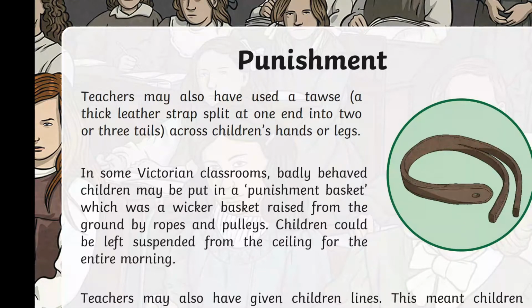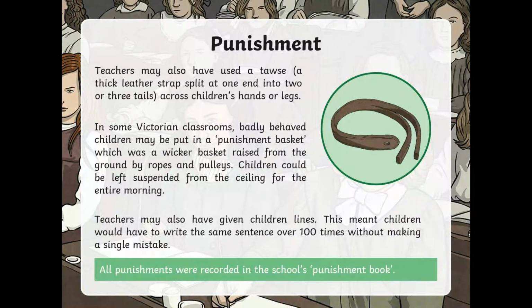Teachers may have also given the children lines. This meant children would have had to write the same sentence over 100 times without making a single mistake. All punishments were recorded in the school's punishments book. Some of these books are still in existence today, which is how we know so much about what took place in the Victorian classroom.